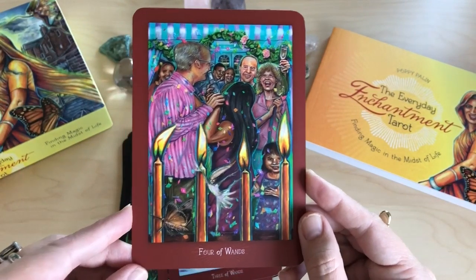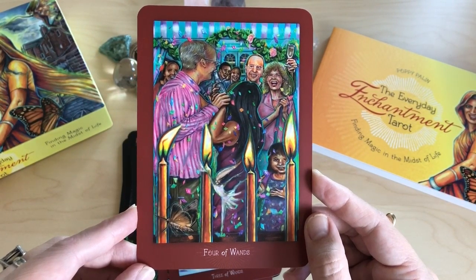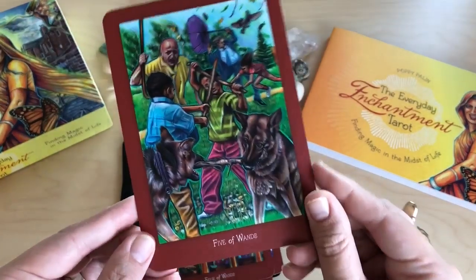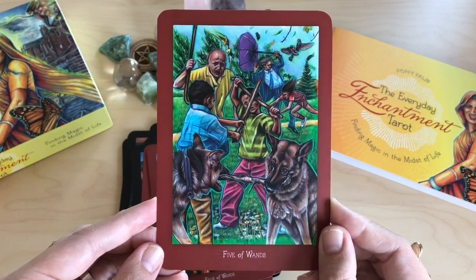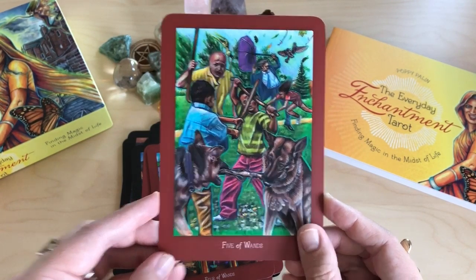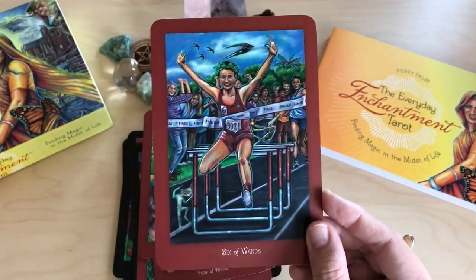The 4 of Wands. Oh, gorgeous. Like a moth to a flame. The 5 of Wands. Yeah. Battling wild weather while kids are playing and dogs are fighting. Had days like that. The 6 of Wands.